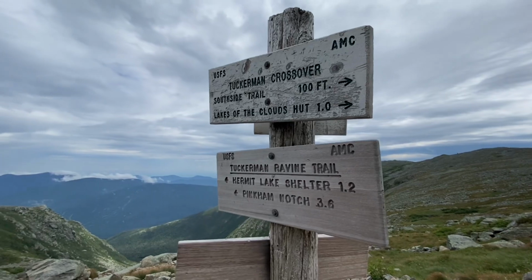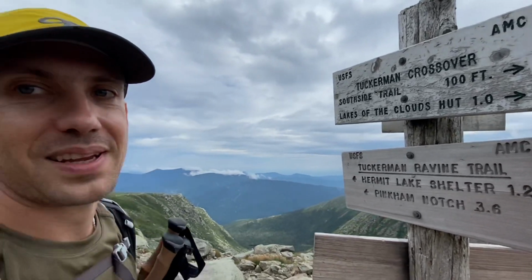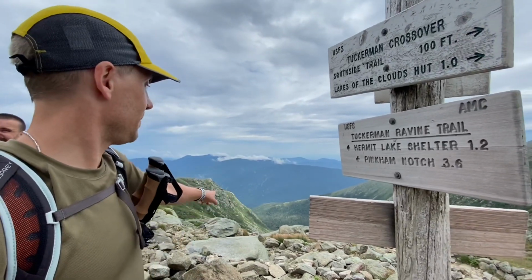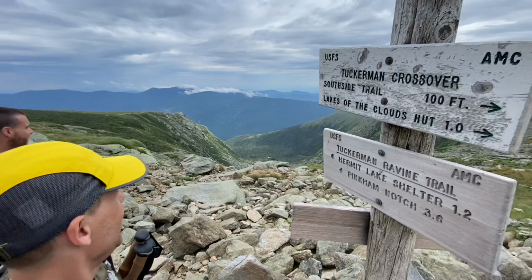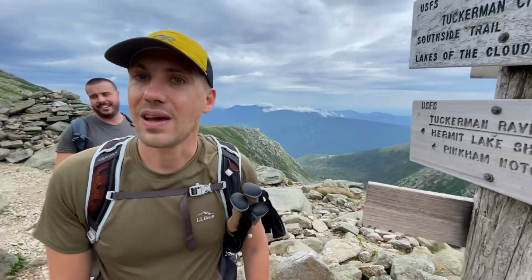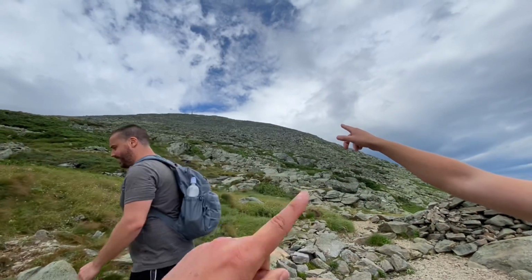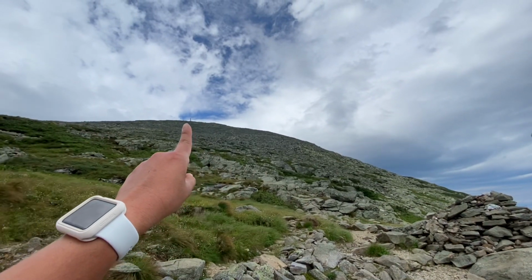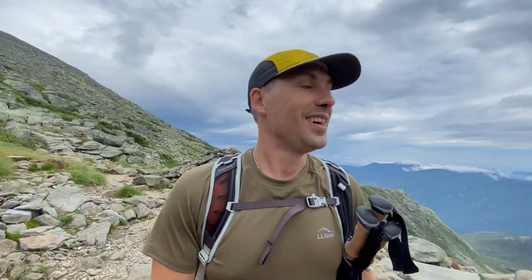Okay, so we've been hiking for 4.5 hours, 4.83 miles. We came from all the way down there. That was Tuckerman's Ravine. Now we have maybe another 40 minutes and we're gonna be at the top of Mount Washington. Oh, it's hard, but almost there. Beautiful view.